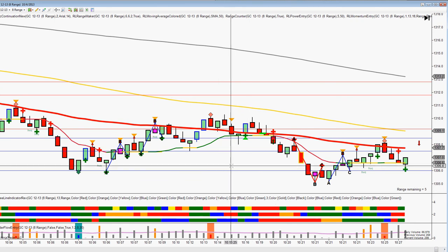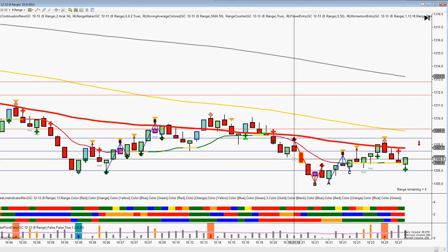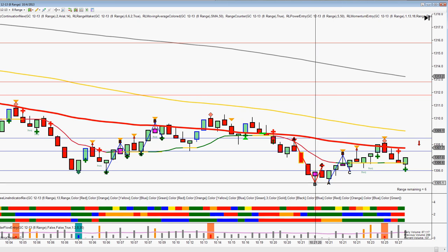Power entry, which we do not take into the 15. We do not take this momentum signal for a number of reasons. Here's the momentum signal we take right off the red modified 15. This is about another 25 tick winner, and we're approaching about 200 ticks.